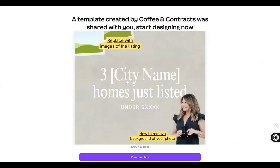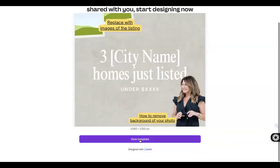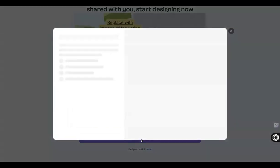Let's open this one because it had some stuff I could put. It always starts with this page and it'll tell you some things that you have to do, but you'll always go to view template.